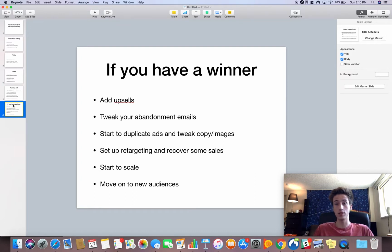Start to tweak the copy and start to tweak the images and see if anything gets you a better conversion rate, because that can also help to make your campaign profitable. So tweak the copy, tweak the images a little bit, but not until you know that the product is a winner. At that point, you can truly test what pieces of the creative will help get you purchases.